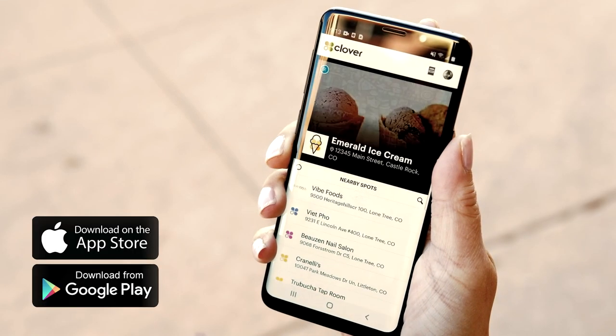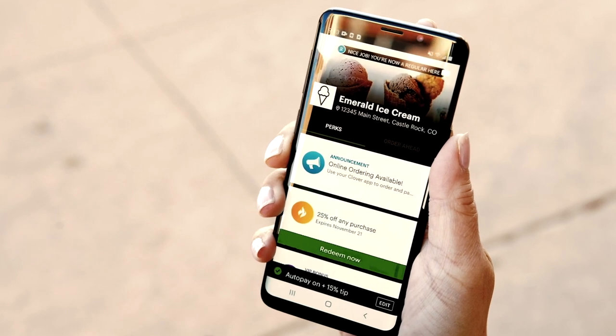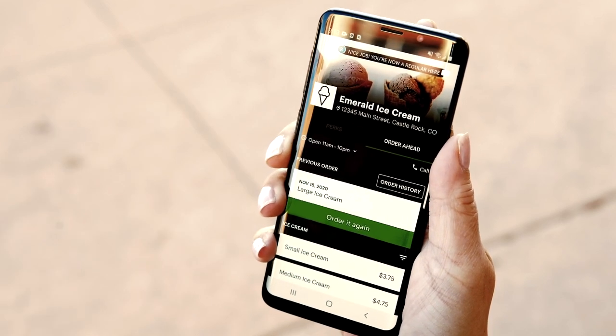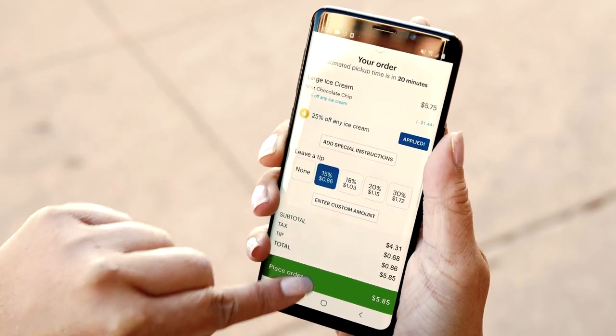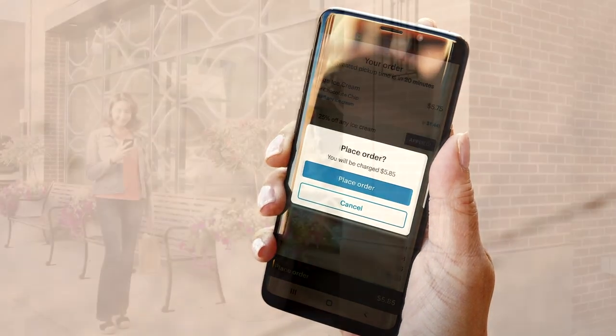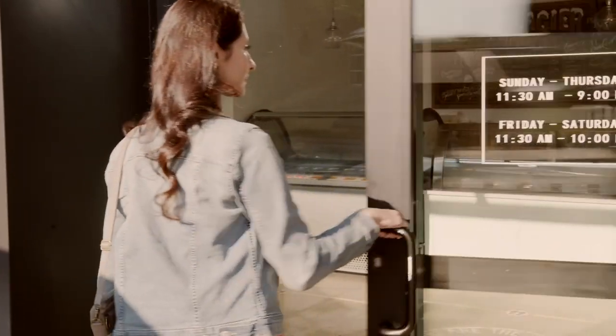When customers download the Clover app, they'll find your business's custom-branded listing where they can track and redeem rewards, order and pay ahead, even reorder their favorites just as they like them. And they'll earn more perks and promos while skipping the line, all without scanning codes or fussing with gadgets at the counter.